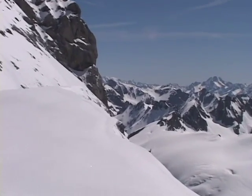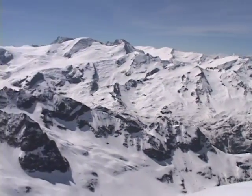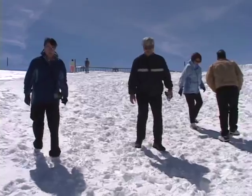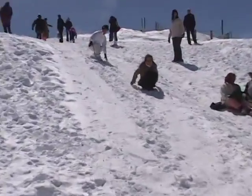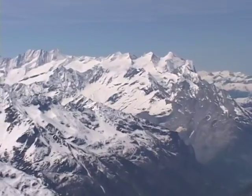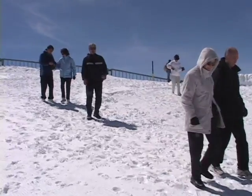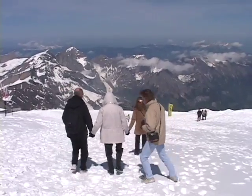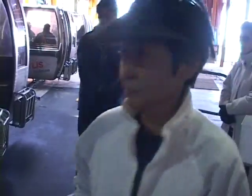There's no clouds whatsoever, and you can see right into the heart of the Bernese Oberland. In the distance, you could make out the Jungfrau, you could make out the Eiger, and you can do a little bit of sledding on your butt while you're here. They do have some inner tubes available also, if you'd like to slide down the hill on some flying saucer type inner tubes. We're just having a look and enjoying the view, and then back down we go.